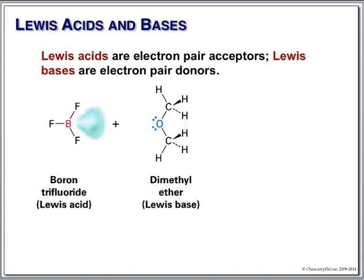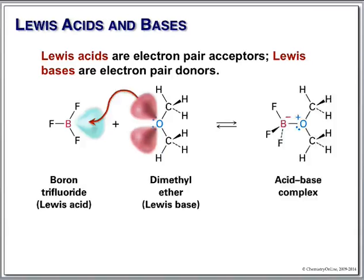This is dimethyl ether. This oxygen has 2 unshared pairs of electrons, doesn't it? That means that this is twice over a Lewis base. It can be an electron donor. When you want to use BF3, what you do is you dissolve it in dimethyl ether. Why? Because we get a combination of these electrons into this empty orbital, and we wind up with this complex. This is a coordination complex, but it stabilizes the BF3 so that you can store it.